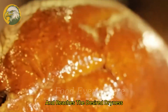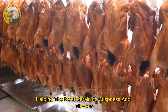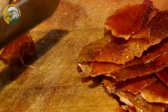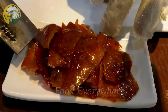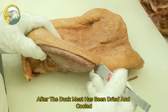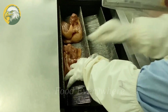After the meat is cooked and reaches the desired dryness, the meat rack is taken out of the oven. The meat is left to cool naturally for a period of time, helping the meat retain its crispness and flavor. After the duck meat has been dried and cooled, it is transferred to the meat cutting area. Here, pieces of duck meat are placed to prepare for the cutting process.